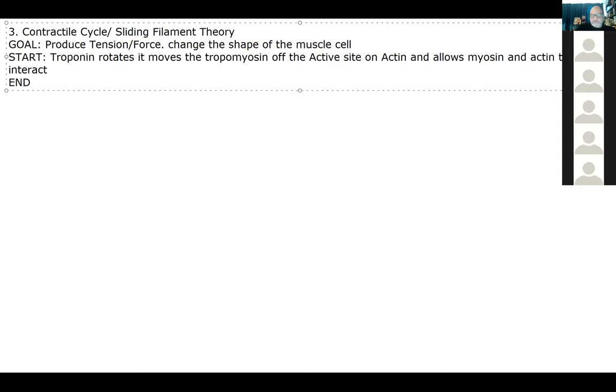And let's cheat a little bit here. End. What is the end of this? Would it be muscle contraction? True, we want the muscle to contract, absolutely. That is our end goal, ultimately, is to get the muscle to contract. But let's go back to the name. It's a contractile cycle. And what do we know about cycles? They go back. It's continuous. It's a continuous process, absolutely. So because it is a continuous process, it really doesn't have one. Right. Once the contractile process starts, it keeps going, which is why we're able to maintain that contraction until we ultimately decide to stop it.